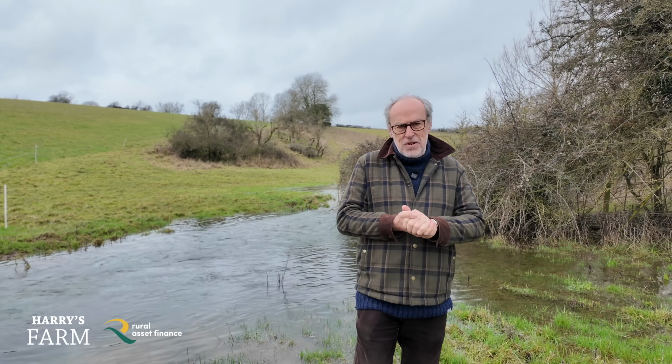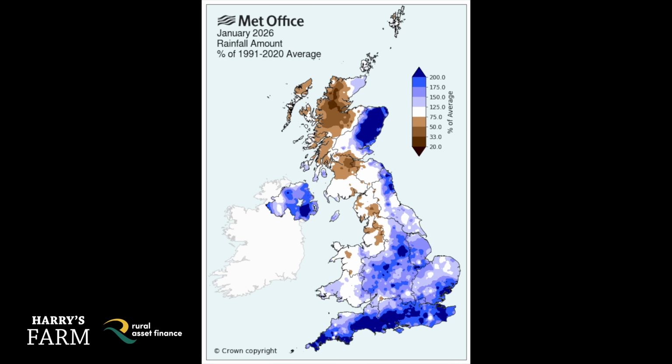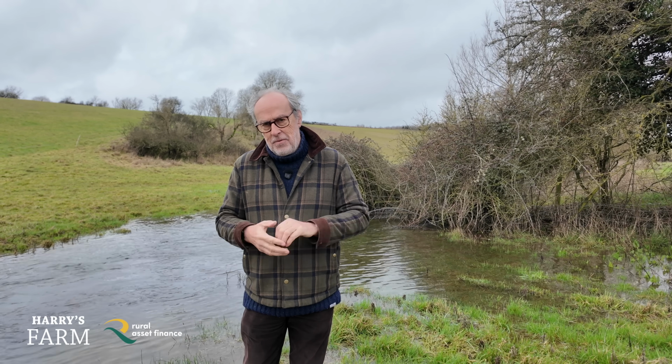Since the 1st of January, it hasn't really stopped raining. In this area, we've been quite lucky because we haven't had really big, substantial amounts like over 50 mil a day, but we've had pretty constant rain every single day. I've measured it and we've had, I think, 4 dry days since the 1st of January. That's completely different to last year.